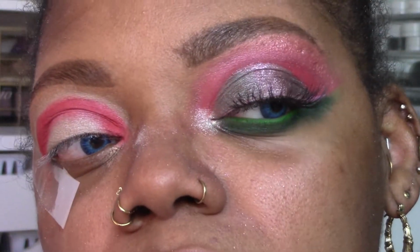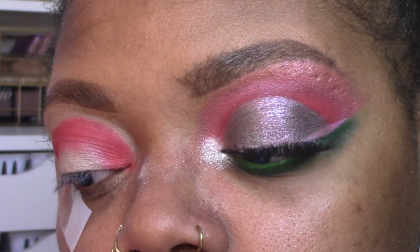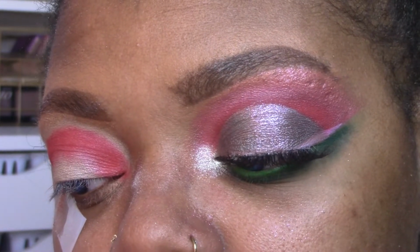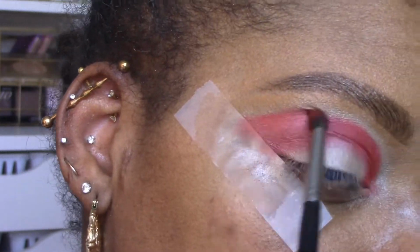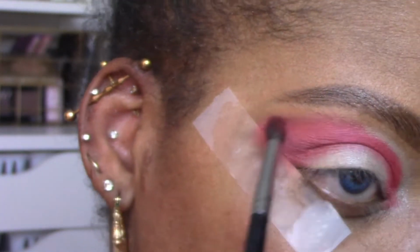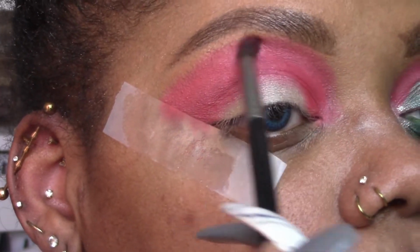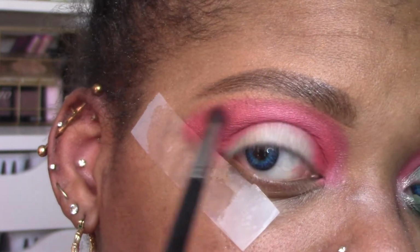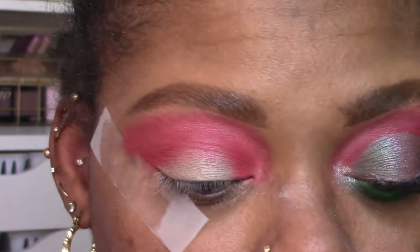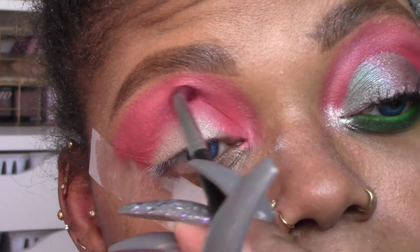Alright, and to blend this out, I'm taking a pinky coral shade very close to this shade. Third row down, third shadow from the left. I'm going to blend out the edge of this red. This is a matte shade as well. And with that white underneath, it gives a really nice pearlescent look that I definitely don't hate, baby. So I'm going to add a little bit more red to build up that crease because I really want that to stand out above the cut.